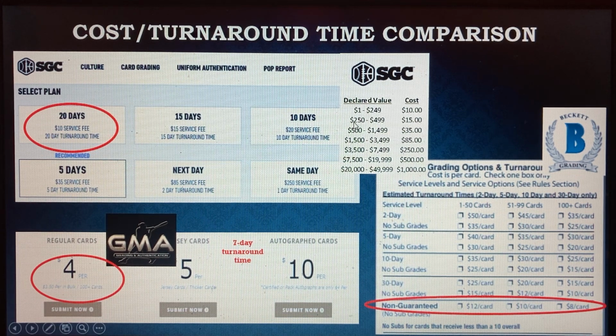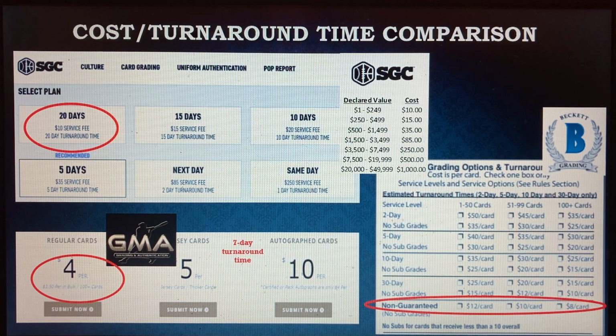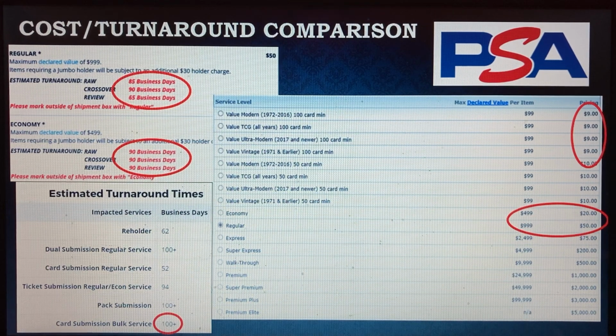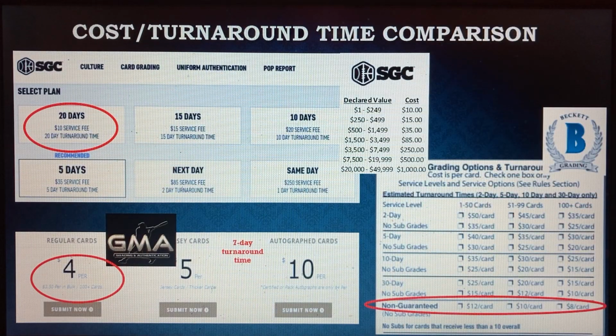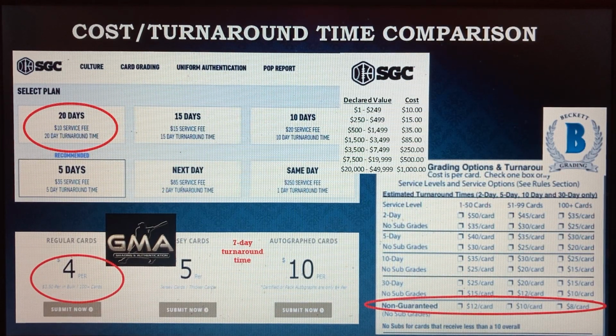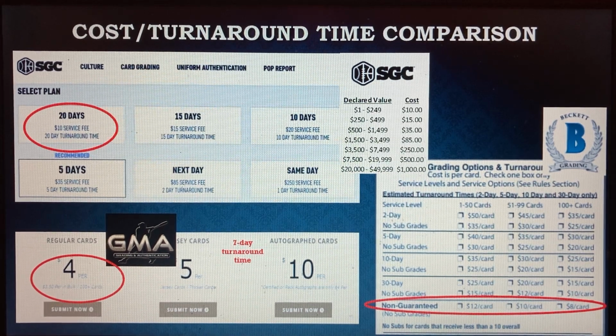You can see here they have a tiered pricing system now, much like PSA does, where the declared value of the card drives the cost to grade it. This declared value is what you claim when sending it in. What that pertains to is what they're going to insure the box for when they ship it back to you. PSA does a similar method, as you can see here on the right. Based on the declared value of the item, it'll raise the dollar value for grading. As you go down through the stack on the right, it can get pretty expensive. Compare that to SGC, not quite as pricey, but still in a tiered fashion. So keep that in mind when you're talking about declared values on cards.